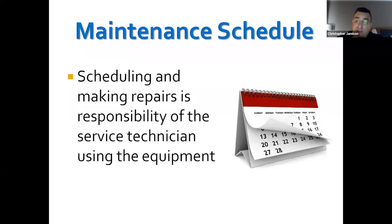It's a lot less expensive to maintain the equipment than it is to have it break down in the field and have to fix it on the spot.